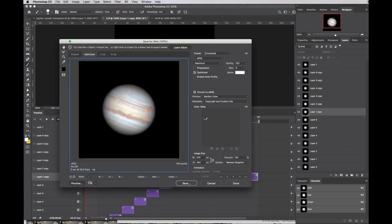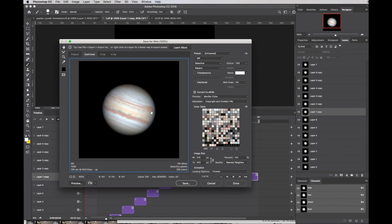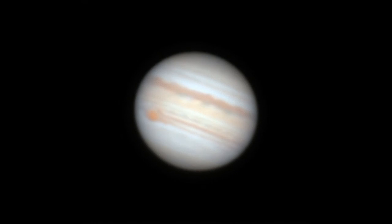Change to GIF. You might want to play around with the compression settings so you don't really muck up the image, because the compression here gets really bad. So have a play around with these settings and make sure you get the best possible quality. And well, that's about it.